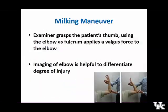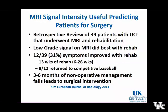There's another test called the milking maneuver. Again, this is with the elbow bent. You're going to have a fulcrum at their elbow and load them into external rotation. With the arm at 90 degrees, it's going to bias more of the posterior band. That's why the moving valgus is probably the best, because it gets both anterior and posterior. Nothing wrong with this test. Again, not much sensitivity or specificity out there, but it's a commonly used test in the clinic.